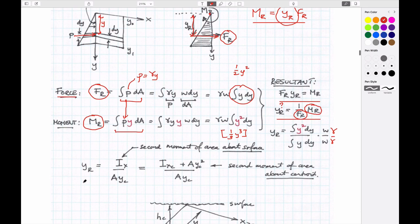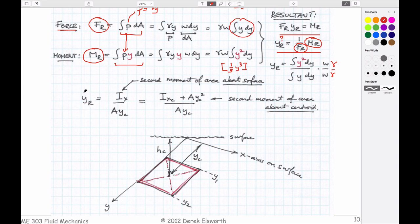And the bottom line is we can write this expression as the location where the resultant acts as a function of this term, the second moment of area about the x-axis, and divide it through by what is this integral? The integral y times w is going to give you an area, right? And this remaining y that we have here is going to give you a lever length. So the units of this is an area, and this is a lever length. And it's the location of the centroid of the plate.